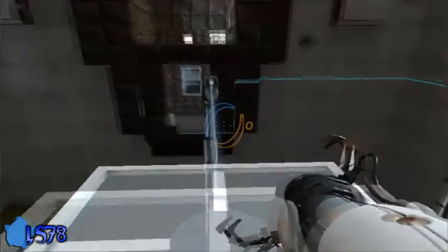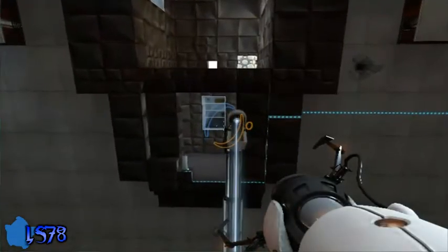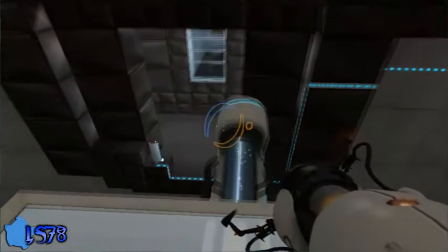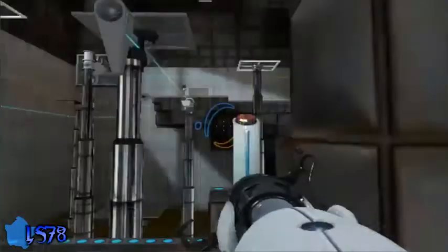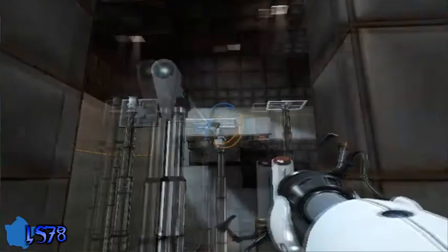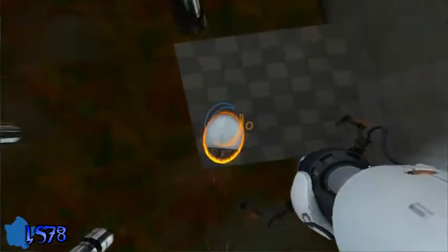So, I'm gonna hop on over here, and we're gonna ride this thing to happiness. And by happiness, I mean whatever this little section is over here. Hup! Oh man, okay. Now I'm gonna place a portal right here, because we also don't have much time to do this. Wait for it. Quickly, quickly, quickly. I'm gonna shoot out this way.